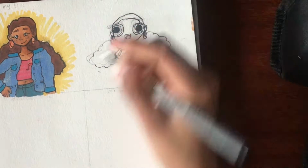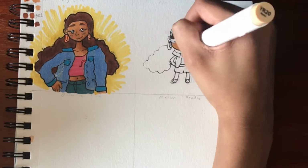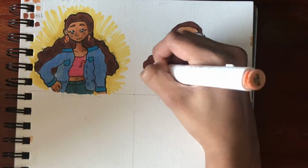I definitely butchered this one because the eye spacing was way too far apart, so it kind of looks creepy and like a doll, if I have to say, but I still think it kind of looks like a Powerpuff Girl, kind of, maybe, sort of.